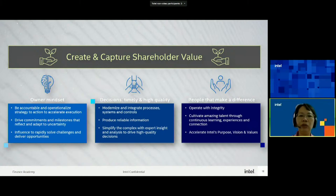I will perform my close or financial reporting in a timely and high quality way, and always keep learning. People that make a difference operate with integrity. One thing that is different: operate with integrity.